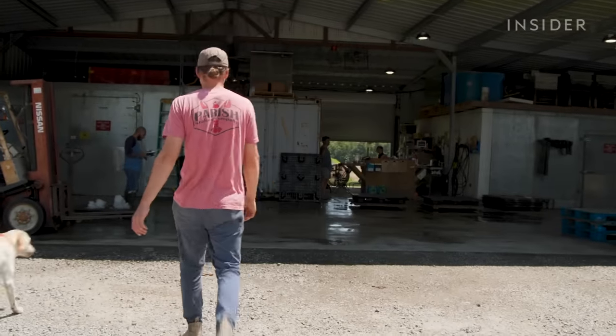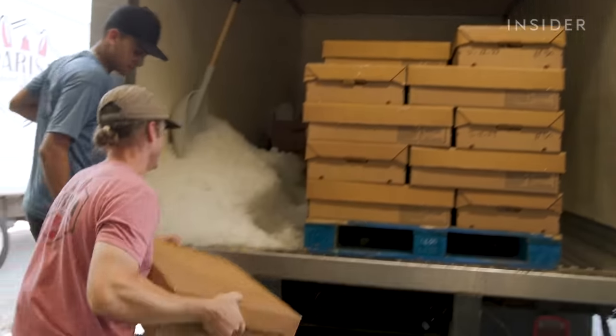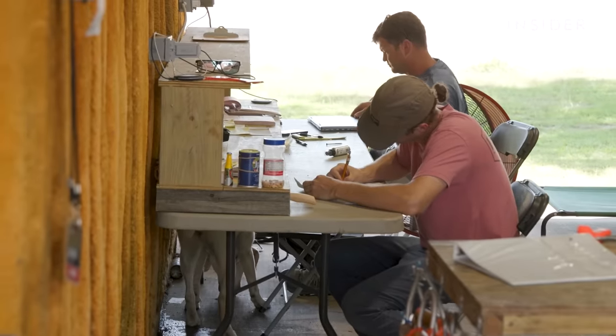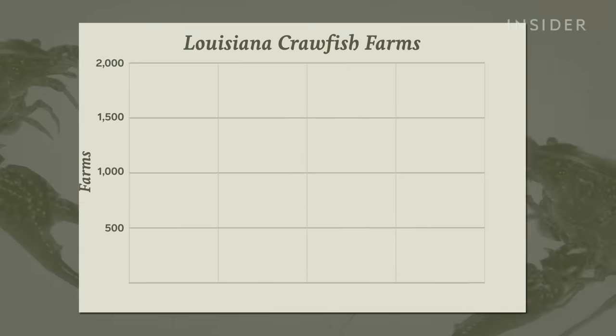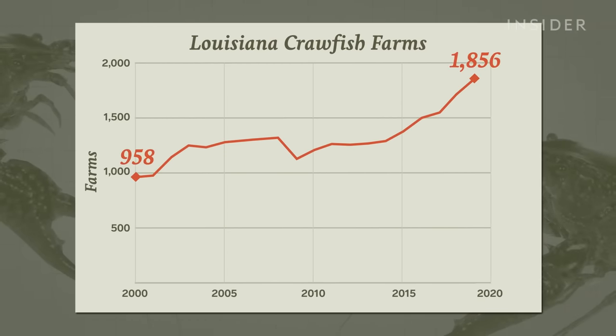With his factory, weigh station, and restaurants, Madison has become a considerable player in the crawfish industry. We're building a new facility that's going to be focused on air freight crawfish. But his success hasn't come without its challenges. As the industry boomed over the last 20 years, lots of people tried to get in on the action. By 2019, the number of crawfish farms in the state had doubled.